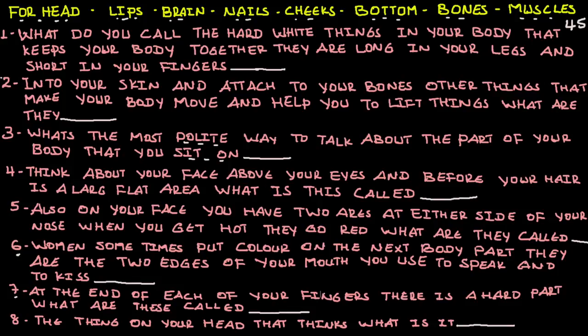What do you call the hard white things in your body that keep your body together? They're long in your legs and short in your fingers.